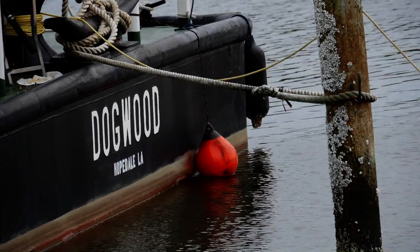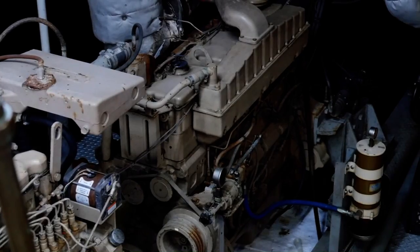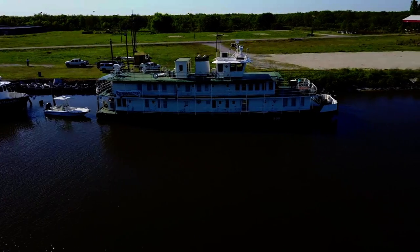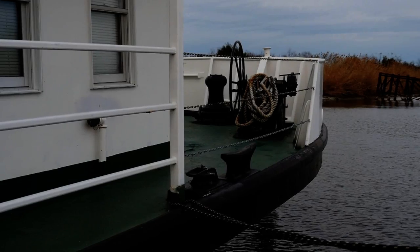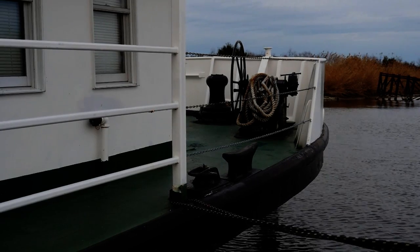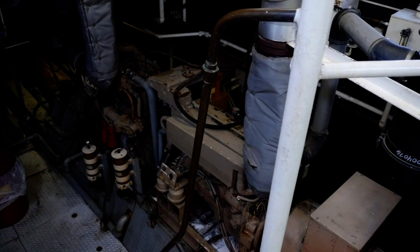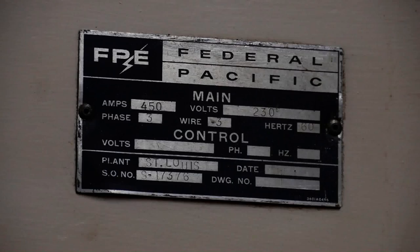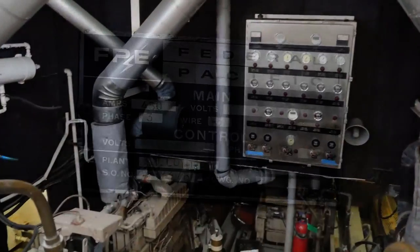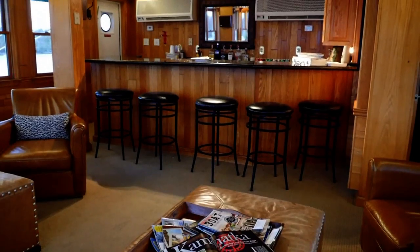Well, the Dogwood is powered by two Cummins NTA 855 marine diesels. The boat's a tunnel drive, so it can operate in shallow water as little as 5 feet. It also has a bow thruster, which makes it highly maneuverable. The Dogwood's an operational vessel. It's still fully functional. Our water systems, everything's functional. We actually depart here in late spring and go to Biloxi and spend the summer, and then return back in the fall for duck and fishing season.